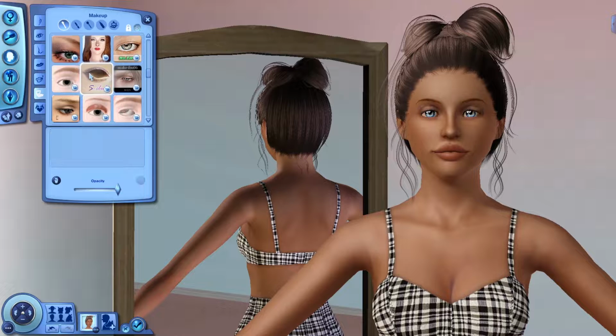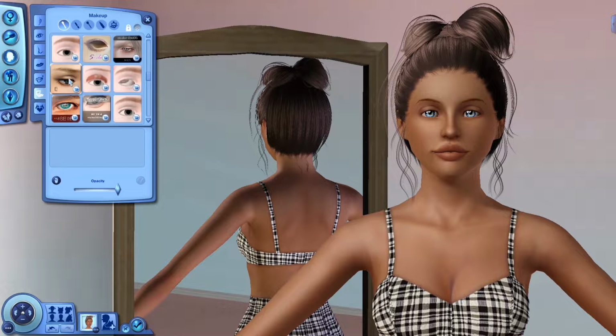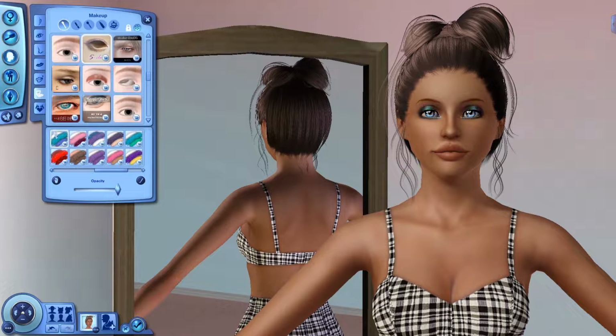I really, really like how the sim came out. I feel like the more detail you guys give me, the better the sims come out. So if you do want to request a sim, try to include as much detail as you can, because I can use all the details that you want and then use my creativity with it, and the sims usually turn out very good.